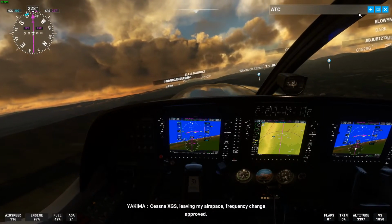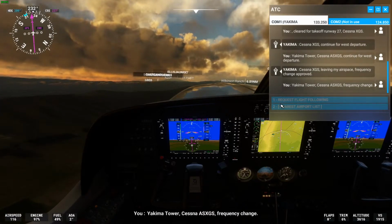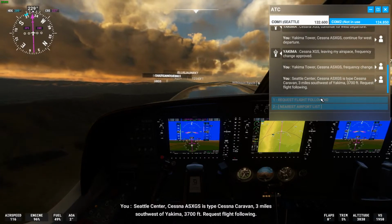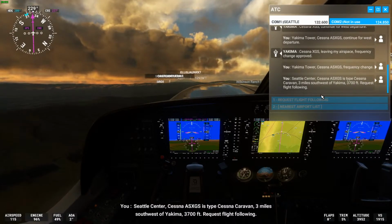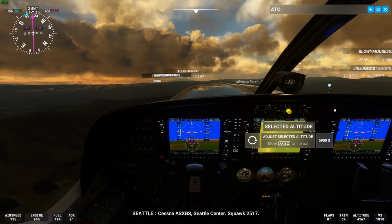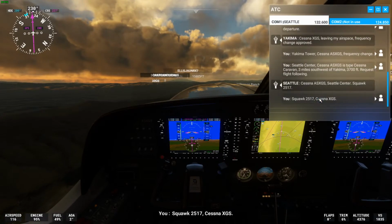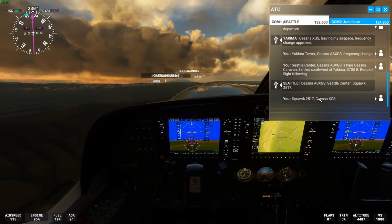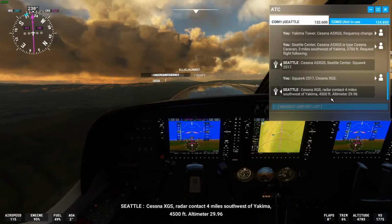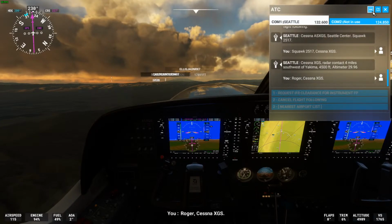X-ray Golf Sierra, leaving my airspace, frequency change approved. Yakima Tower, Cessna Alpha Sierra X-ray Golf Sierra, frequency change. Seattle Center, Cessna Alpha Sierra X-ray Golf Sierra is type Cessna Caravan, 3 miles southwest of Yakima, 3,700 feet. Request flight following. Cessna Alpha Sierra X-ray Golf Sierra, Seattle Center, squawk 2517. Squawk 2517, Cessna X-ray Golf Sierra. Cessna X-ray Golf Sierra, radar contact 4 miles southwest of Yakima, 1,500 feet. Altimeter 29.96. Roger, Cessna X-ray Golf Sierra.